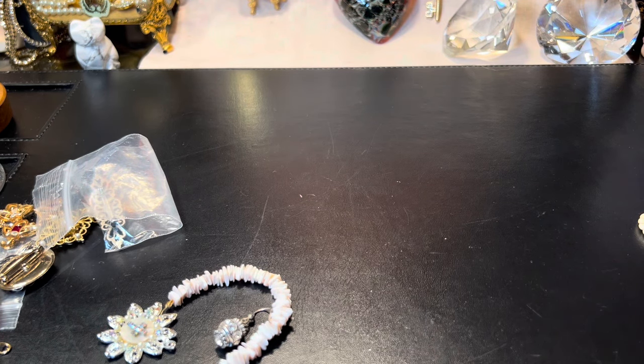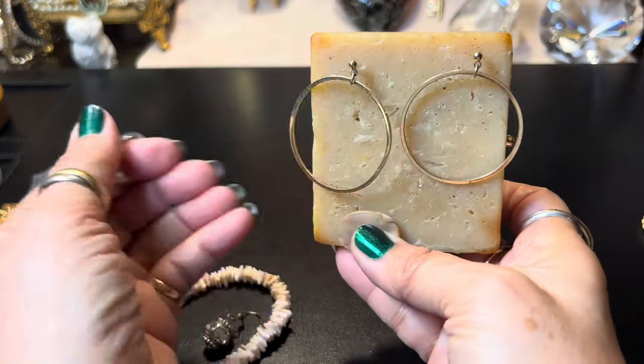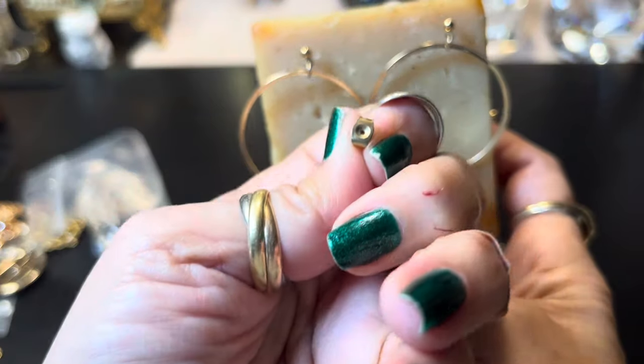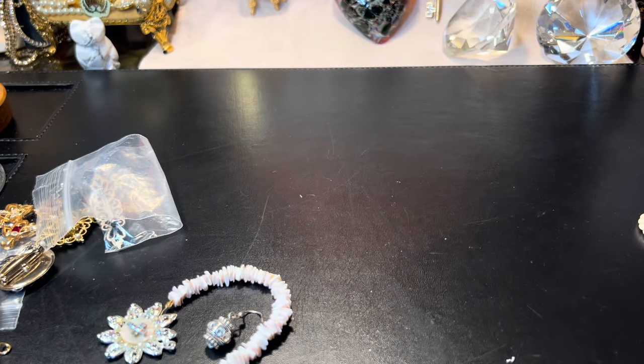I am so happy with this jar. Look at that. Look at those. Perfect. I think they're about 2 inches. They're lightweight. They're in good condition. They still have their backs. Let me take a look at those backs. I don't believe these are gold, but you just never know. Just having backs excites me. 14K on the back.